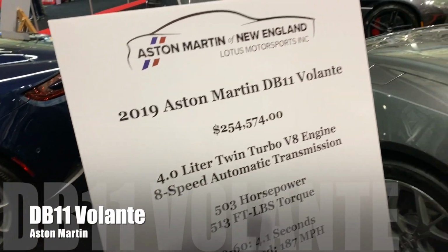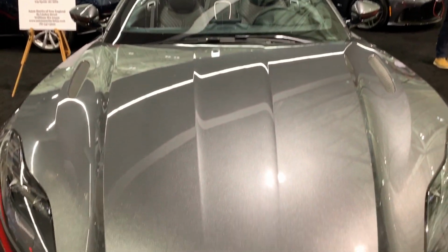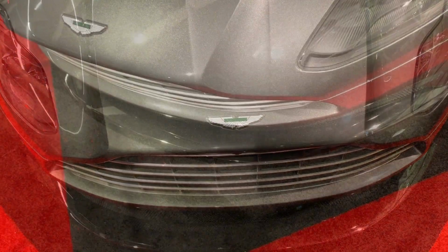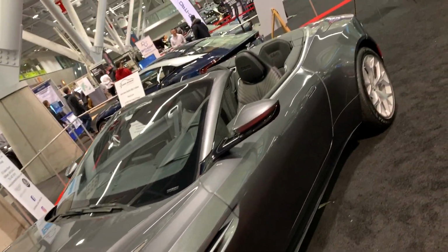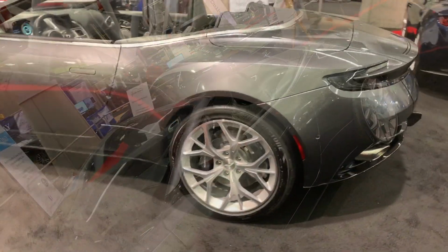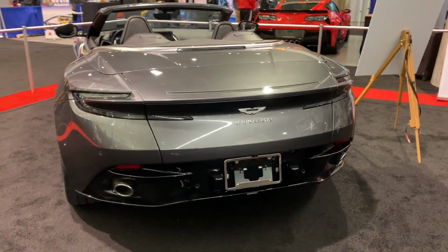2019 Aston Martin DB11 Volante. This one right here is at around $250,000. It's got a 4-liter twin-turbo V8 engine with an 8-speed automatic transmission, 503 horsepower with 513 pound-feet of torque. 0 to 60 in 4.1 seconds, and the top speed is 187 miles per hour.